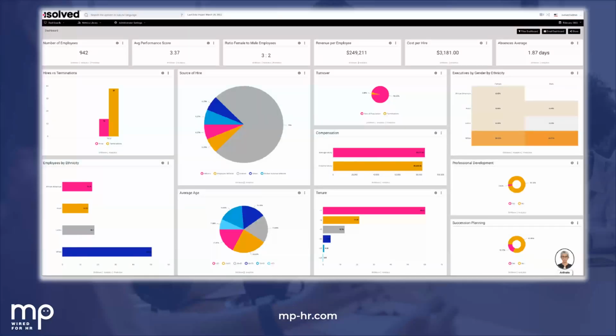So right here, you can see that home dashboard, where you can see the number of employees, performance scores, male to female ratios, revenue per employee, cost per hire, average absences, source of the hire. So whether it was an employee referral, or through LinkedIn, what their tenure is at your company, professional development, compensation. It's all of these different dashboards that can show you everything you may want to know about your organization.